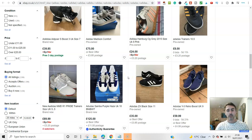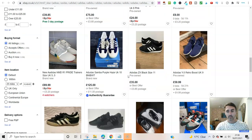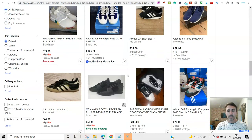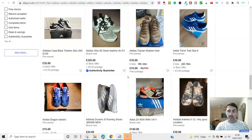If you wanted to go down that route, you could go ahead and sell these on car boots, or the local market stalls and things like that. You could flip this onto Amazon. You can do this on Facebook Marketplace and many more different ways. So it's a great tool.